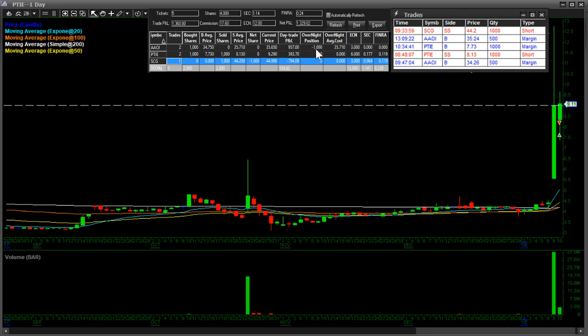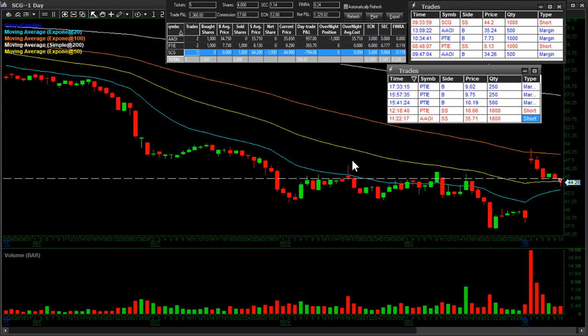I am still in one more position in SCG. You can see now it's showing like minus 74 because the ask price, where is it? I think the ask price on this is, the current price was $44.99. That was the ask price, which is over the average price I bought it at. But it didn't print anything up here, so we'll just have to wait till tomorrow when it opens.